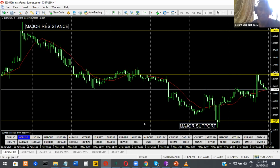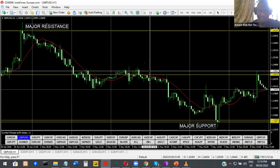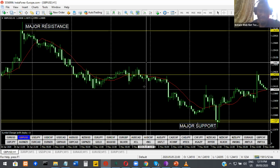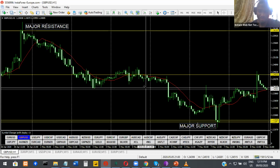GBP USD. Okay, we're not done with that chart anyway. So stay with me. Let's be done with the chart. Okay, so that's that. Let's now go look for further levels where price reacted. Okay, there seems to be a level right here, where price reacted.